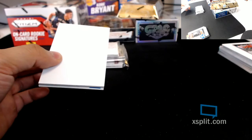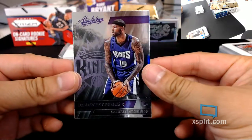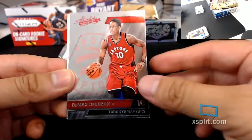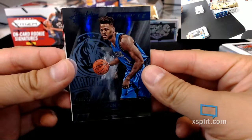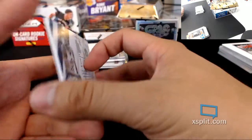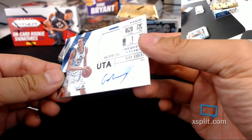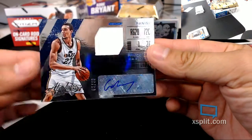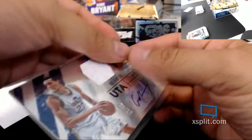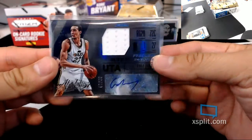All right, pack one from Absolute. Boogie Cousins, Mason Plumlee, DeMar DeRozan. Out of 999, Justin Anderson, 968, 999. First hit out of Absolute. It's going to be for the Utah Jazz. Jersey auto, Rudy Gobert, 3 of 99. Rudy Gobert for the Jazz.